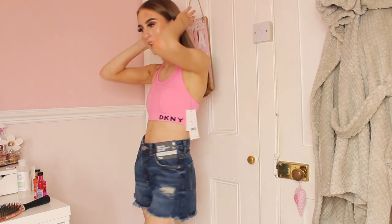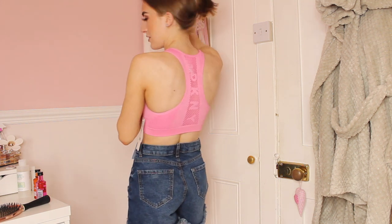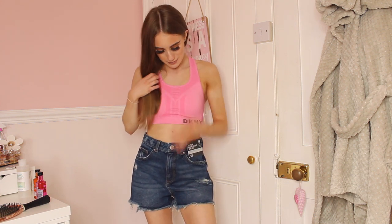Here's a sports bra. Oh my god, the fit on me is amazing. I love the mesh on the back as well, it's really nice. But yeah, I will definitely be keeping this. I'll be going on my walks in it. I will not be going to the gym because I do not even go to the gym. But yeah, I love the colour. It fits me perfectly. I will be keeping this 100%.